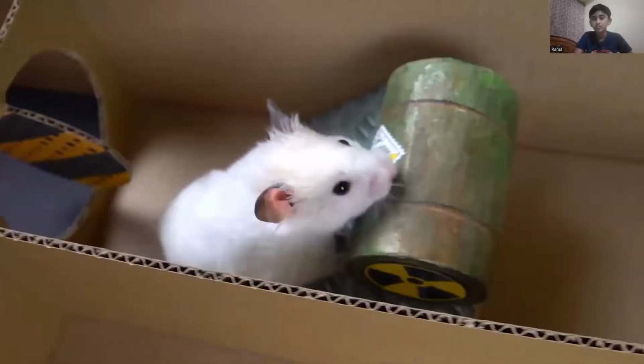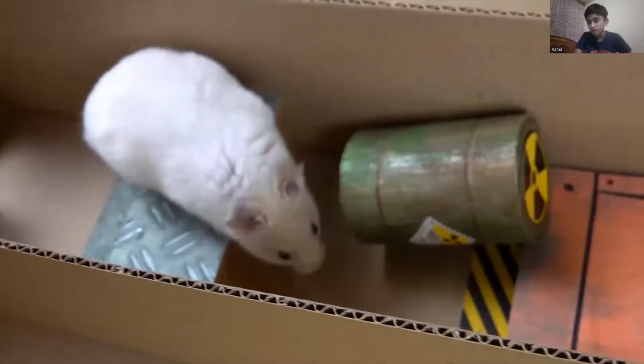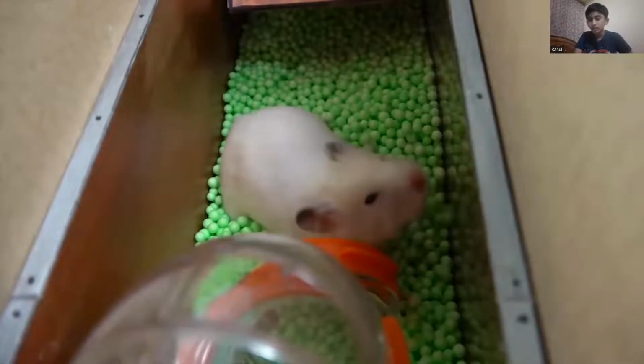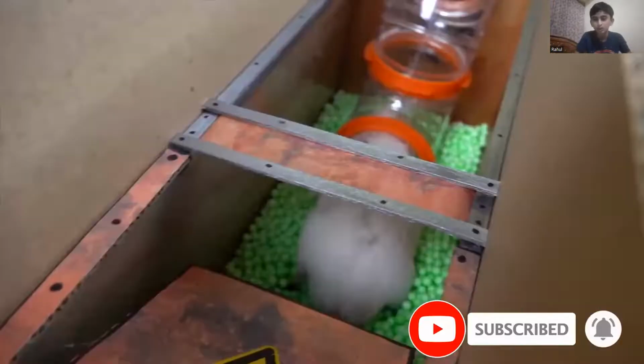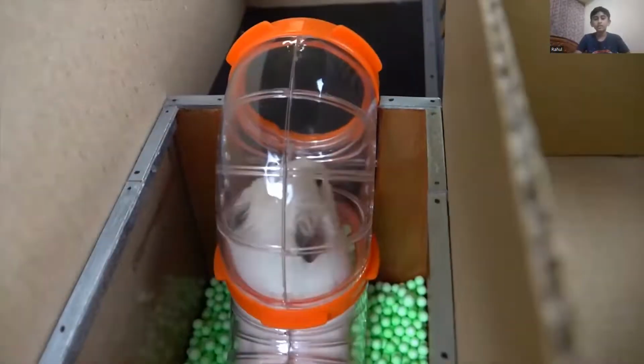I also like the sound effects. Team Brazil. Okay. It fall into a ball pit. What is that? Is that like a poisonous water? Okay. Come on, I'm sure you can do this.